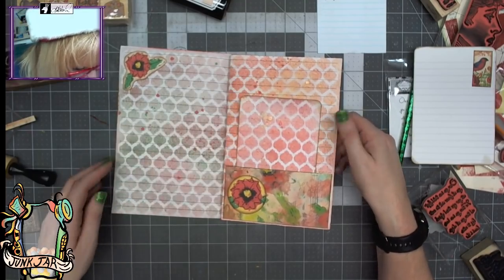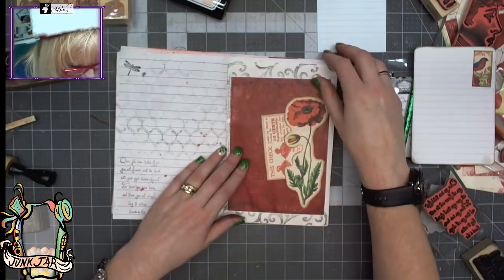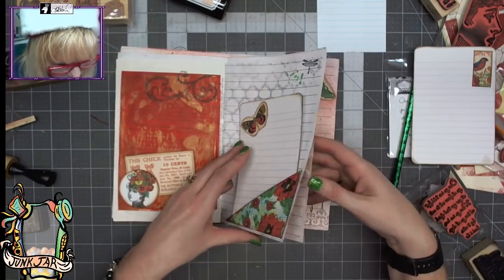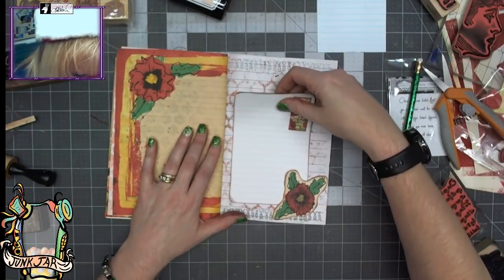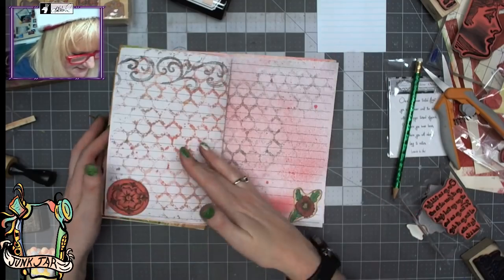Okay, so here's the pages. I'm kind of going through it to see if I have another pocket where I can add a journal card. Let's see here. Oh, here we go. I made that a tuck spot. So now you have plenty of writing space.